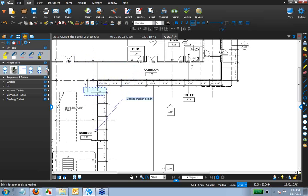The callout, same thing. I can do an exact carbon copy of that callout based on my recent tools, or if I double-click the markup, I can change it to what's called Properties mode, which will retain the properties but allow me to insert new text. So need, let's say, detail.